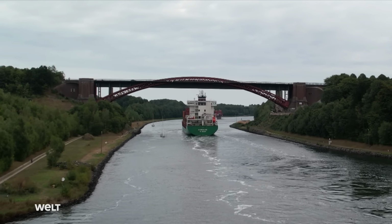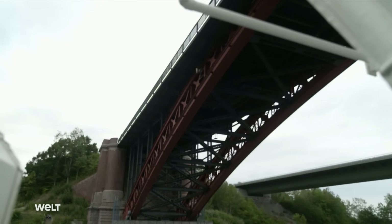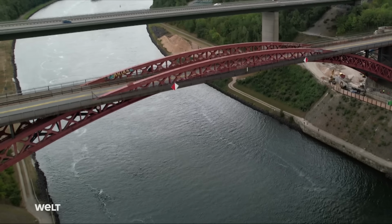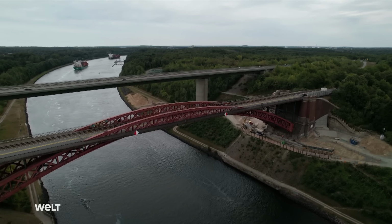When you see how narrow it is under the bridge and that it lies on a curve, you can imagine how it can get a bit tight for the ships at times. In order to protect the structure, ship-to-ship meetings have been stopped. The consequence? Delays. The dilapidated bridge is due to be replaced by a new structure.